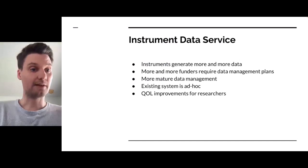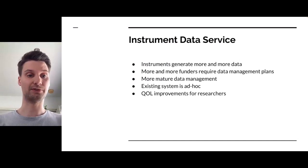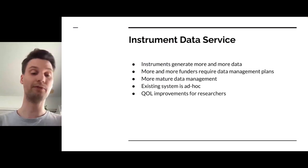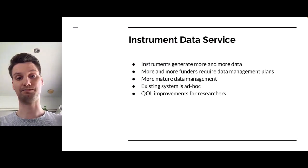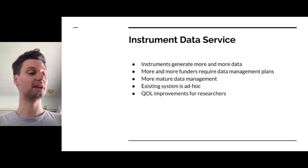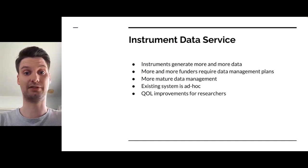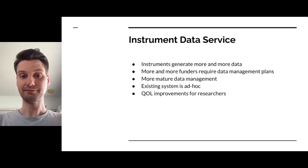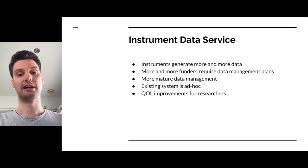Many funders have recognized this situation as well. For example, the Royal Society of New Zealand now often, maybe always, asks for research data management plans to be submitted together with the grant applications. And we're also hoping that out of this, we will get a bit more mature data management, because the current system is very ad hoc.